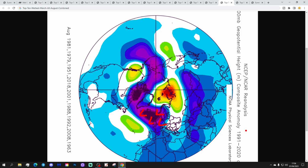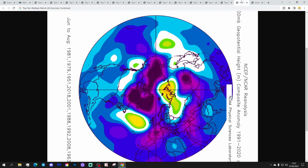So that looks very much indicative of a front-loaded summer, with the warmest, driest weather occurring in the earlier part of the summer in June. And then it's down the tubes after that.